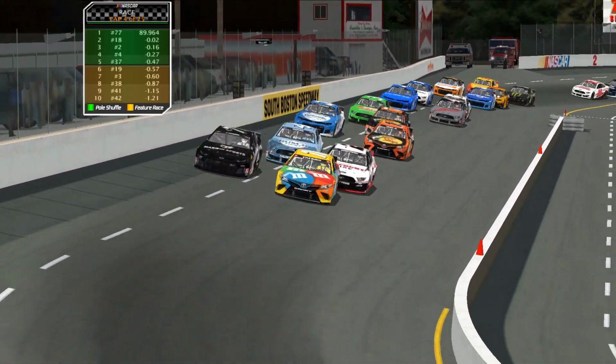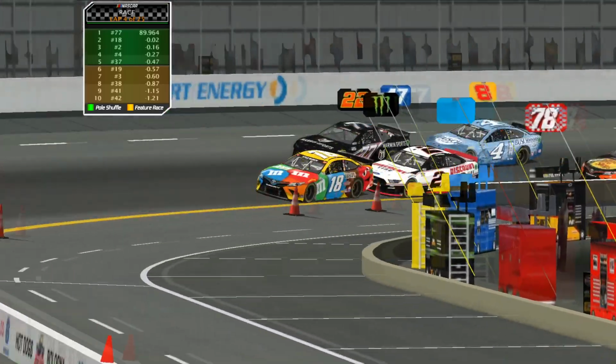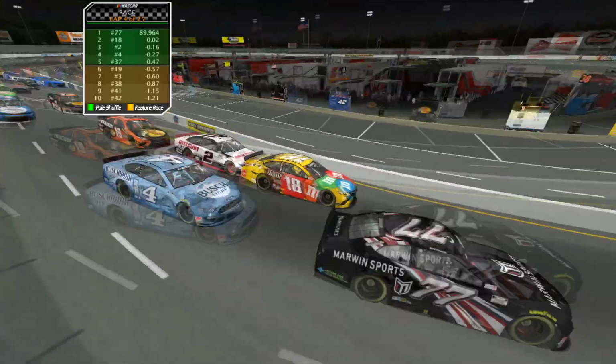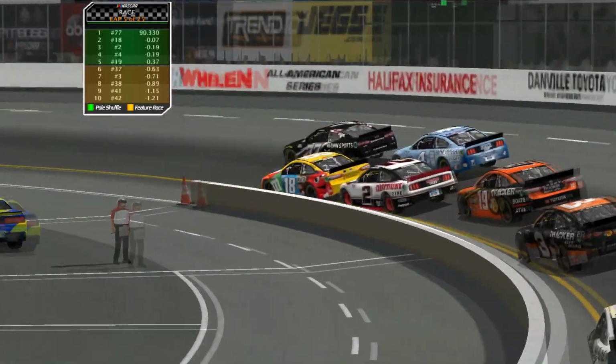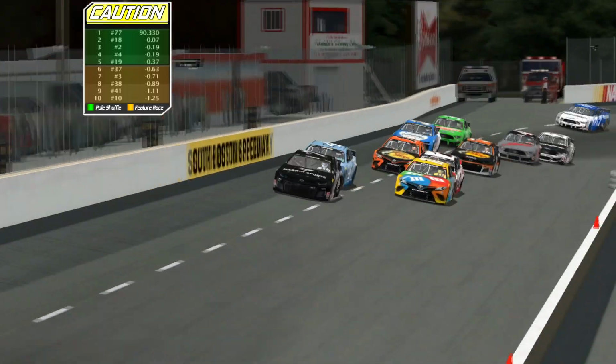Kyle Busch almost clear there, but not quite able to do that. Just doesn't want to slide up in front of him and risk damaging that car in the heat. And as a result, Sorensen's going to soar past on the high side and right back to the lead again, and again and again. Kyle can make something happen.